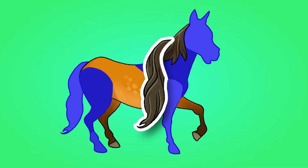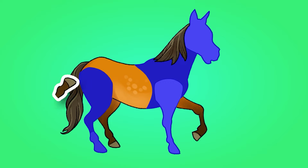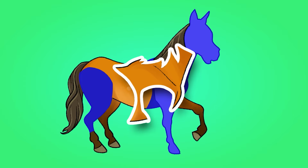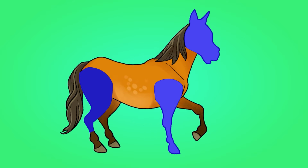This looks similar to the piece we saw earlier. Could this be its tail then? Oh, yes it is. What a beautiful curly tail. Oh, that looks like a foot. Oh yes, I believe feet like these are called hooves. Now where will this piece fit? Oh, it's its chest.